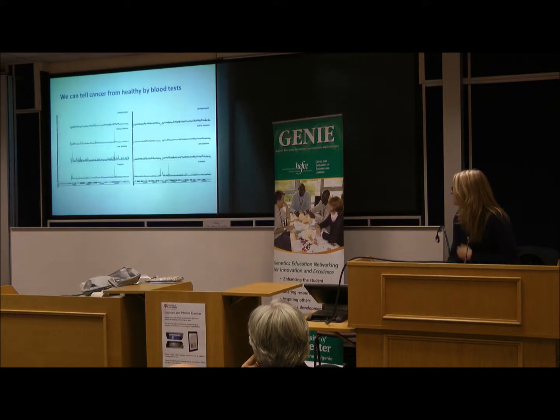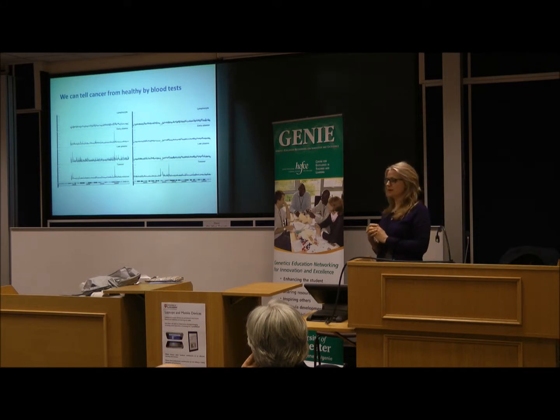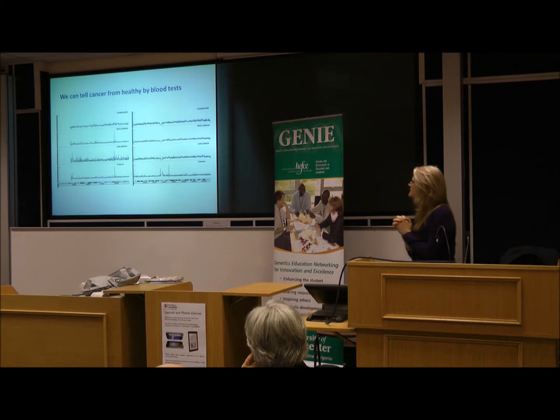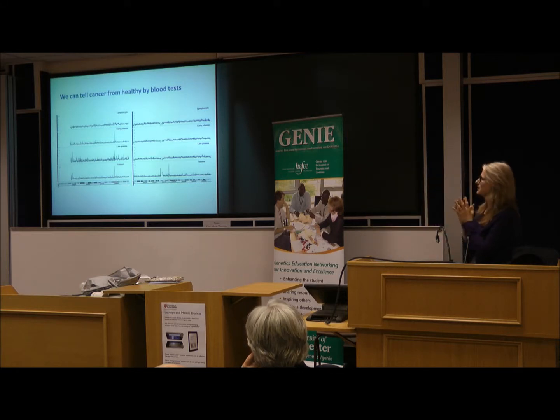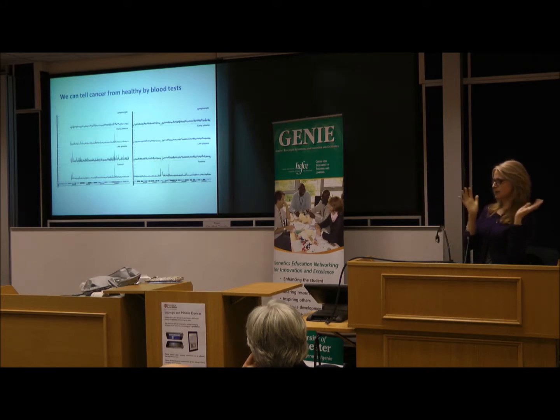And we've been successful in showing that we can tell cancer from healthy by blood tests. And we published this work last year in a journal called Genome Research. And this is just one scientific piece of data. That's all I'm going to show you in terms of real science, really to illustrate this fact. So we took the DNA from the blood of 65 women with breast cancer, and then we took DNA from healthy women, women with no evidence of cancer.